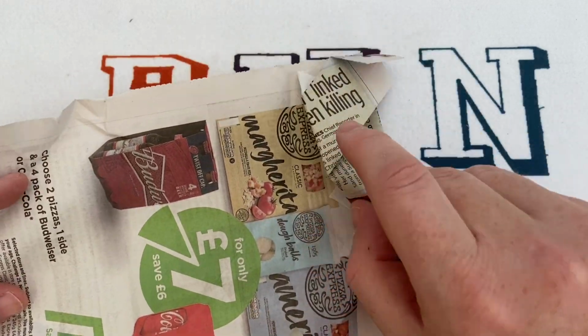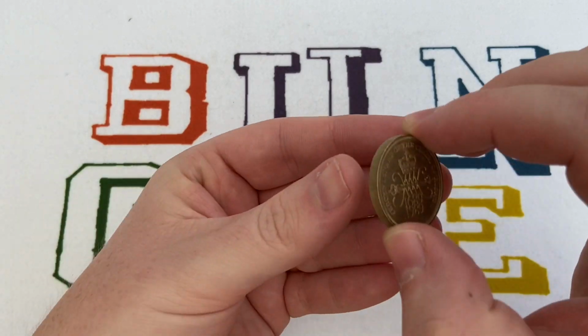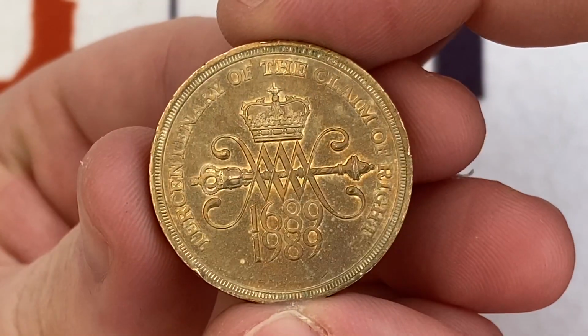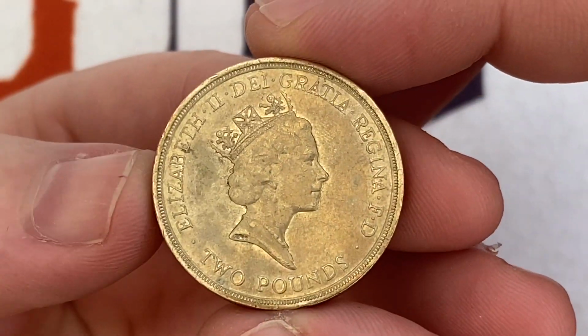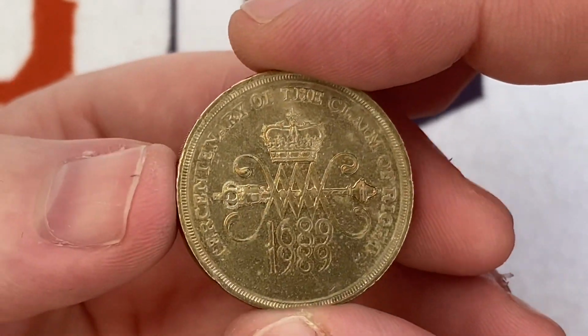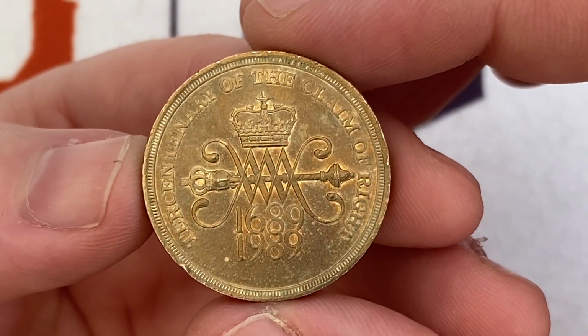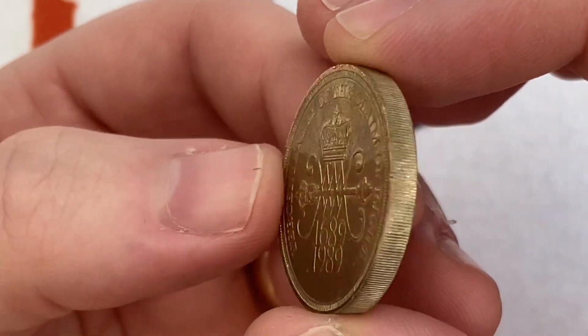So, newspaper, that's a good sign. And yeah, it's in awful condition. So it is the £2 claim of rights. So I've needed this to complete a £2 set for quite a long time. I've got some lovely £2 in there. So this is the original £2 design, so the ones that came out before 1997, and it's not in very good condition at all. But I'm happy to have paid £18.